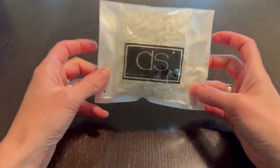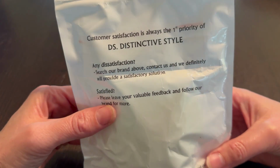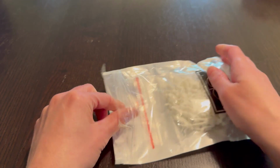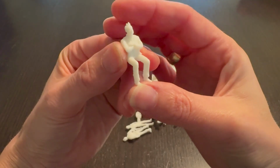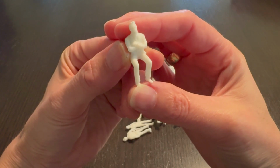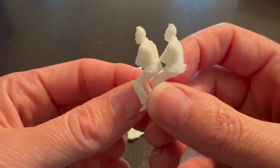Let me show you all the figures you get in this little bag. Now, these figurines are guaranteed. They do want you to enjoy them. So if any of them are overly flawed, definitely reach out to Distinctive Style. But here they are. Each one is super detailed, very similar.